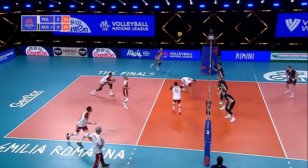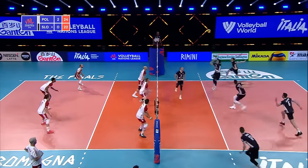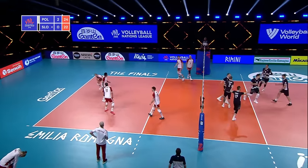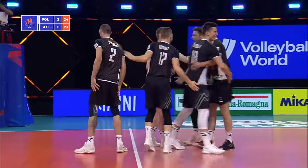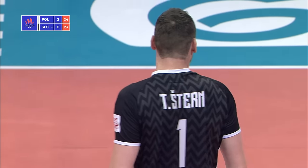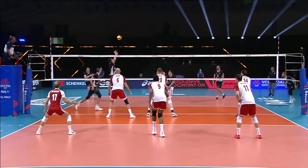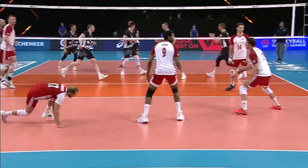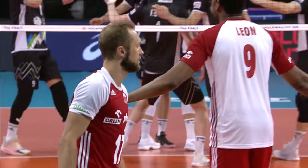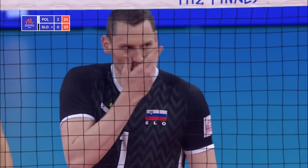Oh, he just squeaks over. Still in play, swing chance. Taken by Stern! Way to save match point! Giuliani's happy, and Gasparini, who served that ball, actually, I don't know if he knew where he was playing defense, because when he ran back in the court, he was a little confused and then saw, oh my gosh, Kurek's attacking the ball, I need to get it to position 5. And then he actually made the dig.